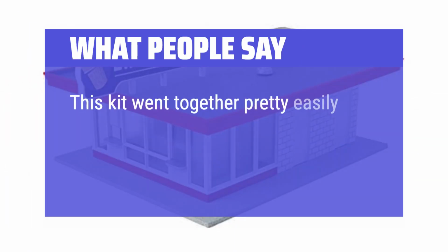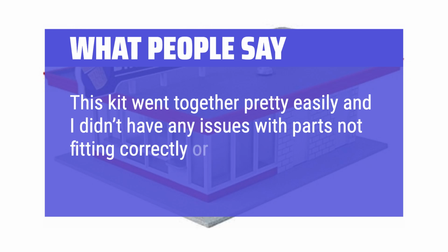What people say. This kit went together pretty easily and I didn't have any issues with parts not fitting correctly or with wonky seams.